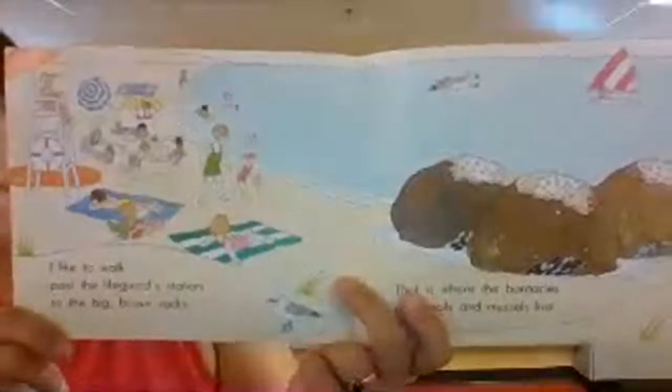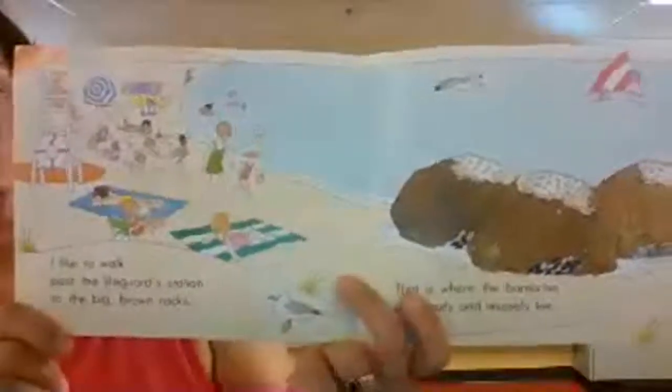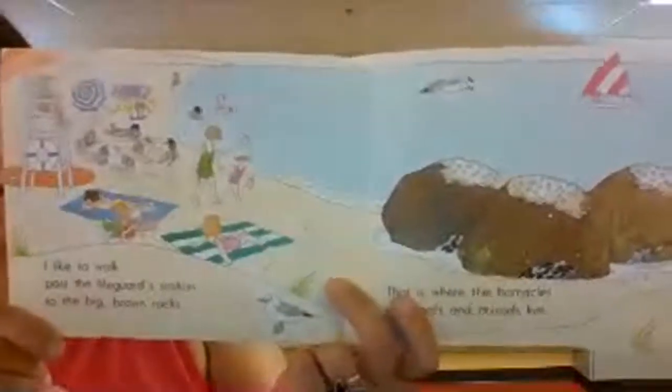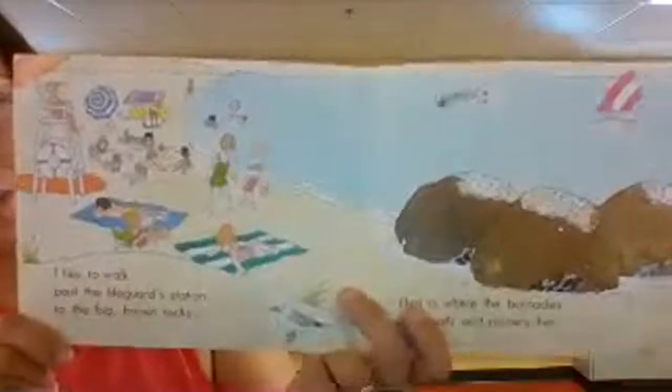You know it's a lifeguard station because there's a person sitting on top of a really tall white chair with a red umbrella and a red boogie board and a life, what is that called again? An inner tube. I can't even remember the word for it. That is where the barnacles and the snails and mussels live. So did you find the lifeguard station? There it is. And there are the rocks where she's going.